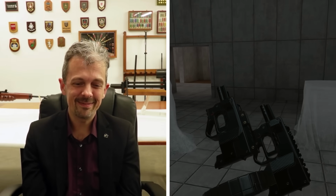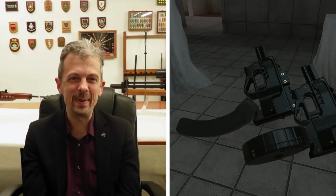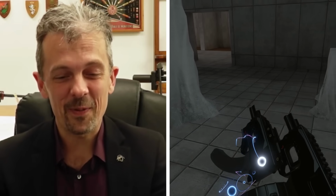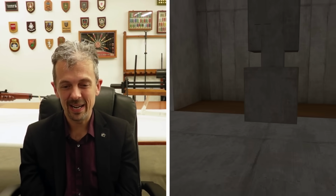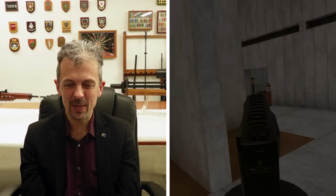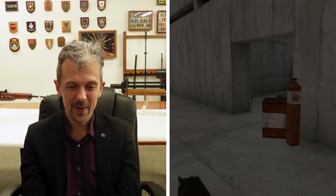Oh no, don't do that. Stop doing that. That's silly. It's an exhibit gun. Still, it does illustrate the freedom that this sort of sandbox VR game in particular lets you have. It's just like, if it's physically possible in the real world, it should be possible in the game, and they're not far off.